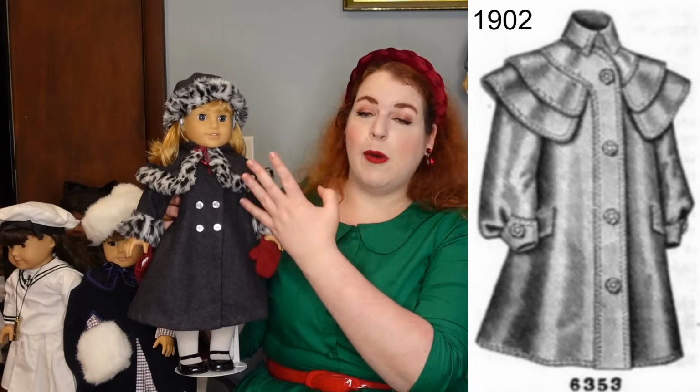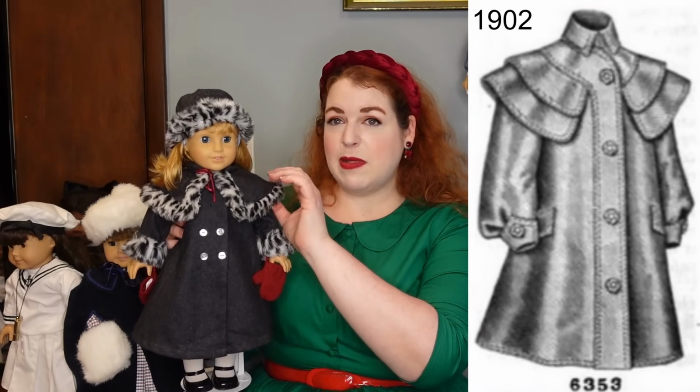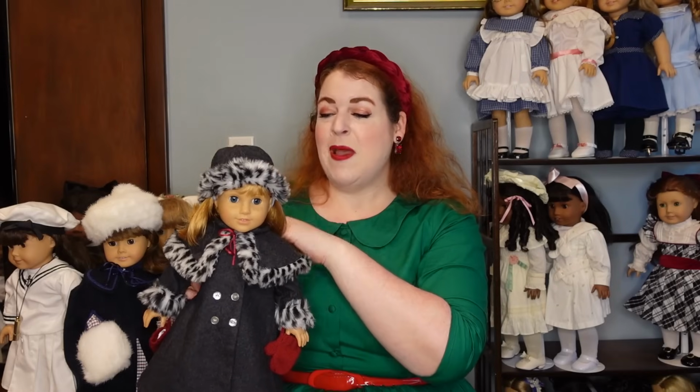But the shape of the coat is nice. I like how boxy it is. I like the capelet up top. A lot of coats had capelets. The hat I feel like is not right. I don't feel like they would have had this close fitting, pulled down type of hat. Maybe in colder climates, I'm not sure, but for New York, they probably wouldn't have been wearing hats like this. But overall, it is a very cute coat. Love the little faux double-breasted detail.